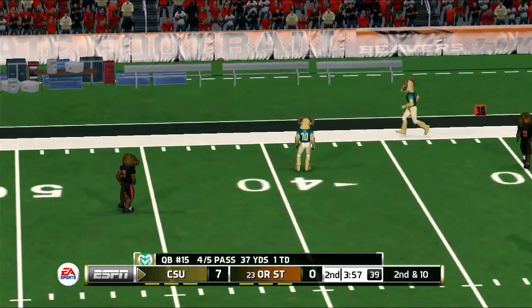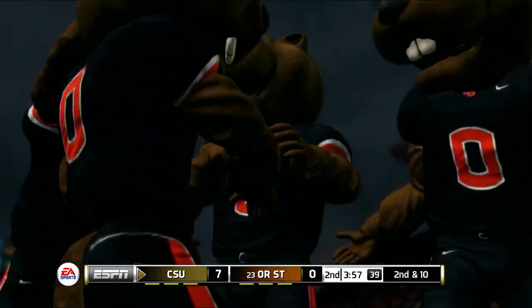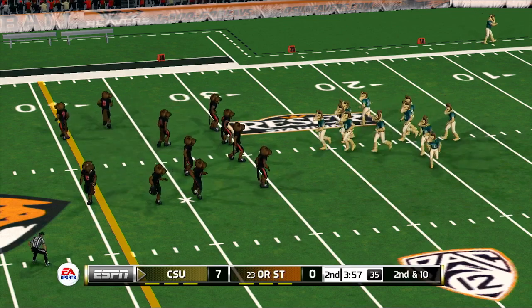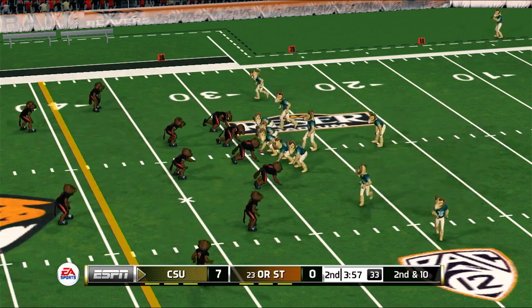He gets rid of this one. You know, when you feel pressure like that, the worst thing you want to do is just to throw the ball into coverage. He got away with one right there. He's very fortunate. Next time, he should just throw it away out of bounds.